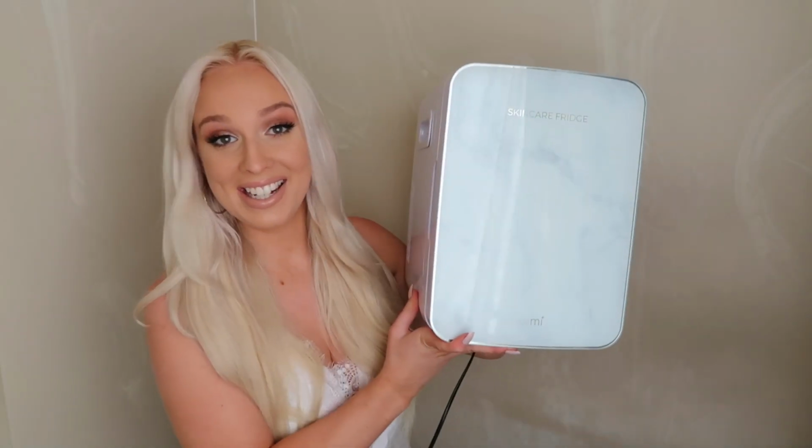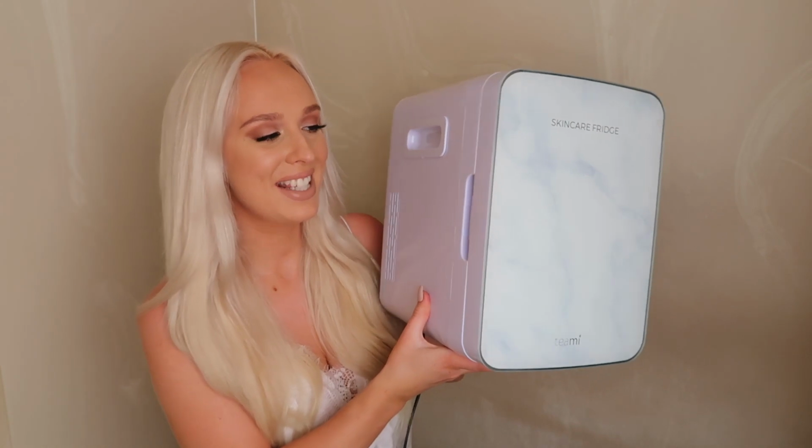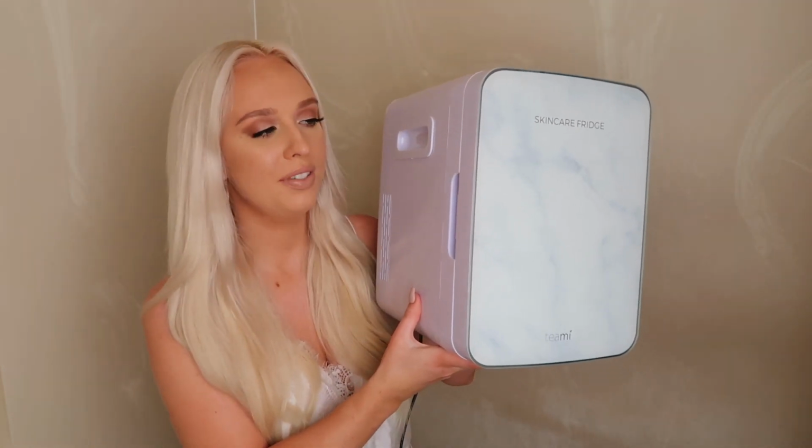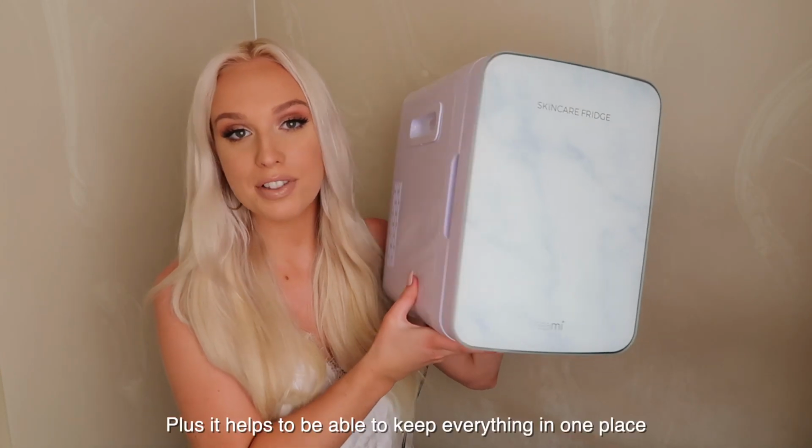Okay, so the first thing that I'm gonna show you guys is something that's kind of more like a luxury for your skincare stuff. It's not actually a necessity, but it really does help. It's also something that I didn't even know existed before I started learning about skincare, but I am so glad I know about them now because they are so cute. And it is a skincare fridge. I know, it does seem excessive, but honestly, keeping your skincare cold can make its shelf life last so much longer, so it does have some functionality.